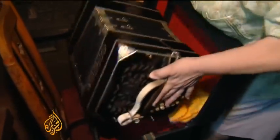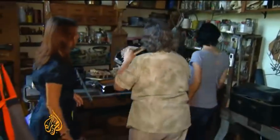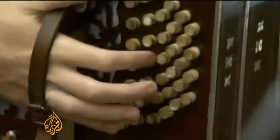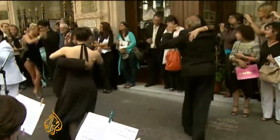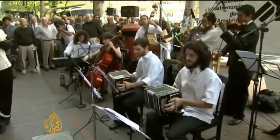Ana Maria Wexler says that what makes the difference is that the original bandoneons were made with wood that was allowed to rest for 10 to 15 years. And she believes that with proper care, those still in use could last for another 50 years. Eventually, of course, tango musicians and the public will have to adjust to the sound of new bandoneons. But not until these magnificent instruments are gone.